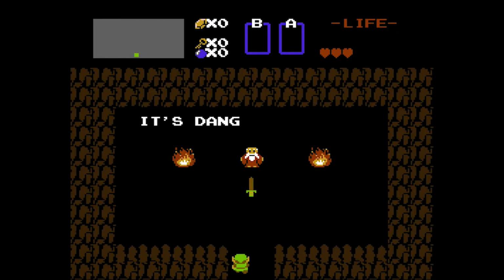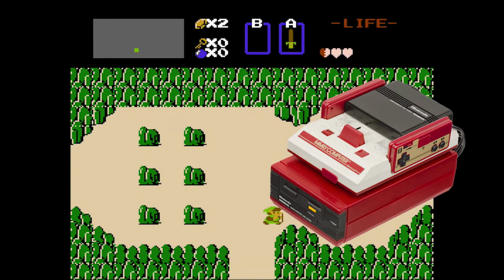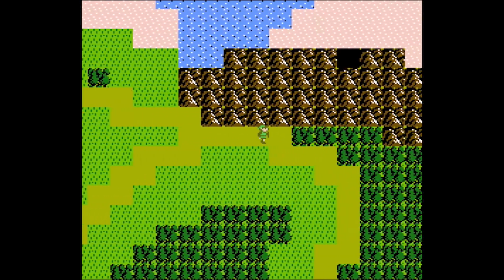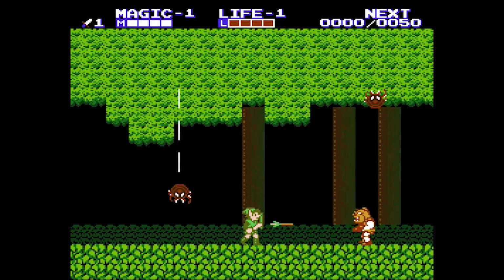We all know about The Legend of Zelda, a series that first appeared on the Famicom Disk System with the original Legend of Zelda in 1986, and was later ported to the Nintendo Entertainment System. A sequel, The Adventure of Link, was released in 1987, which went in a different direction to the first game with side-scrolling action scenes and a different take on the overworld.